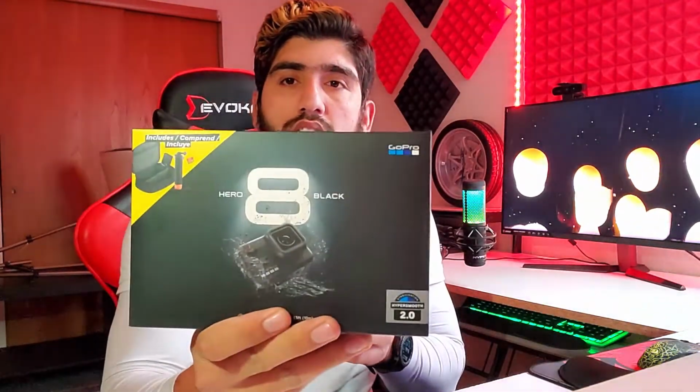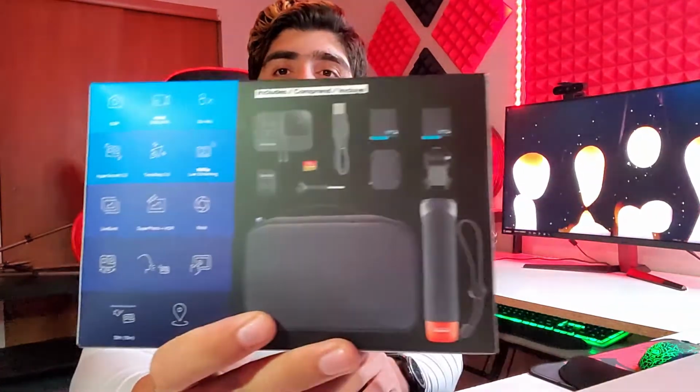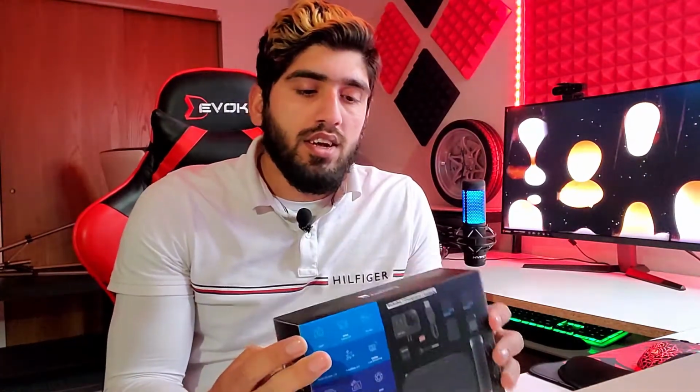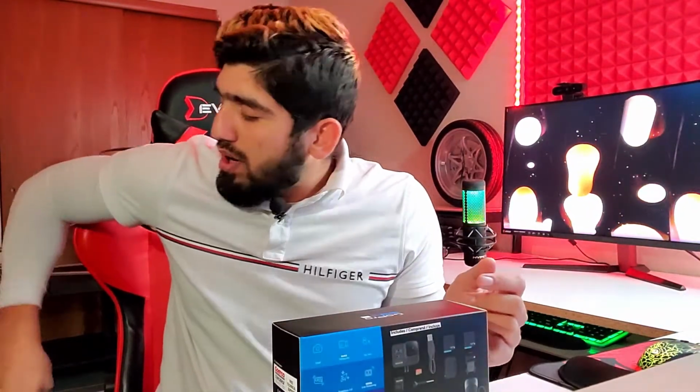As you can see, this is the GoPro Hero 8 bundle, and these are the things that are included in it. I bought this one because there's a deal going on right now: it's $239 at Costco, and I think it's a pretty good deal for what you are getting with it. So let me give you a quick review of it and show you guys what I have.